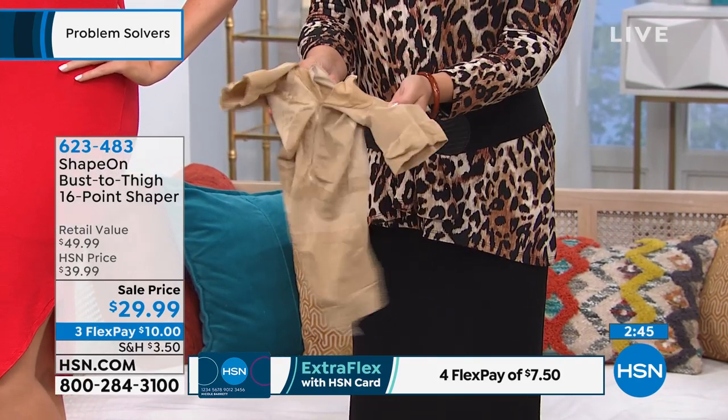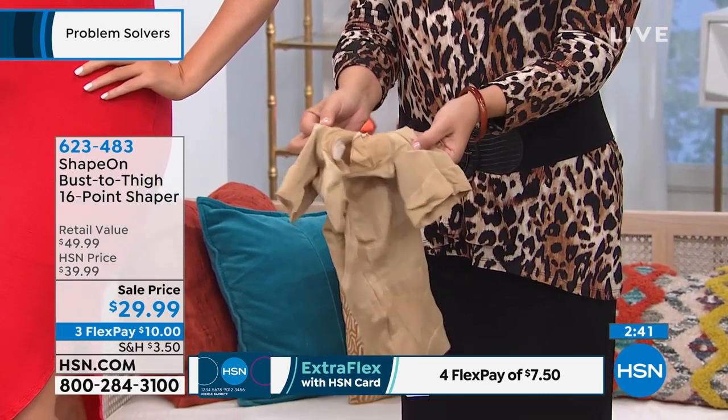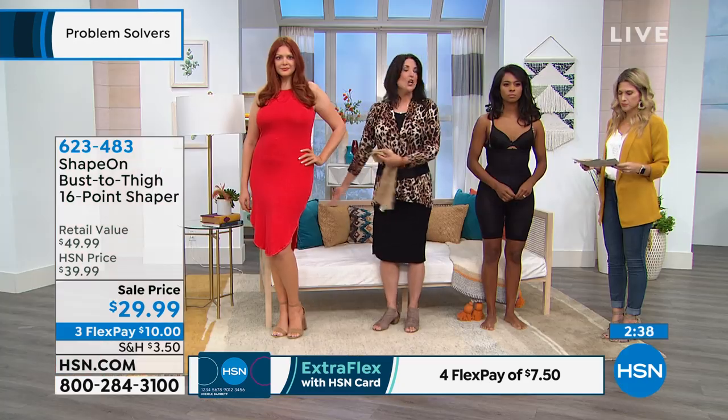And here's the answer to the question everybody's going to ask. Can I go to the bathroom? Yes, you can. Open cotton gusset. But look at our girls here.